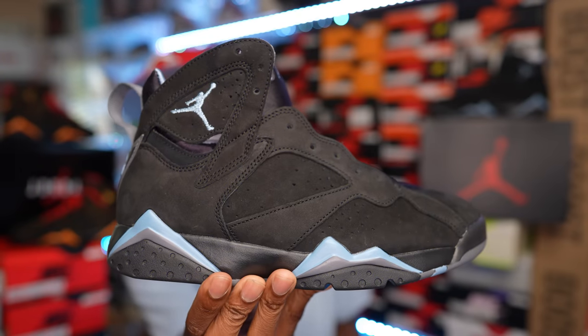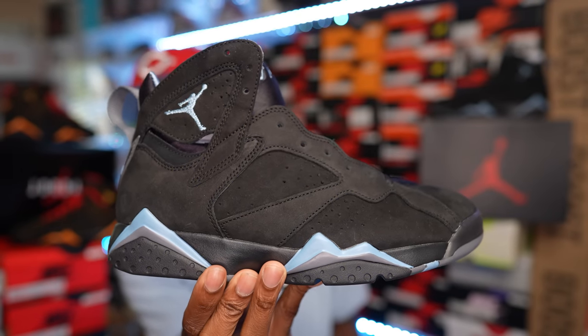But besides that, man, we got some Air Jordan 7 Chambrays to talk about, so let's dive right into it. Bang! Here we have them, y'all. The Air Jordan 7 Chambray. They nice, bruh. I'm liking them.